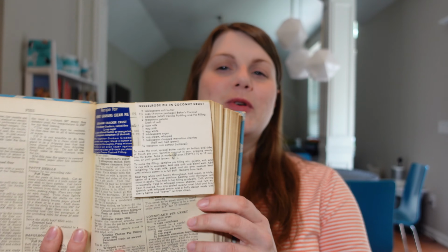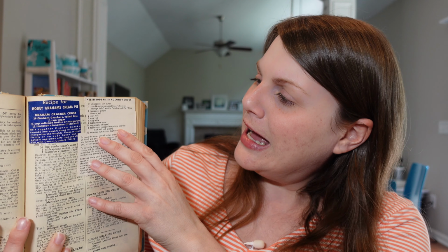So someone just sort of pasted to the top of this page a clipping for Honey Graham's cream pie. So I think that's probably like a cream cheese pie with a graham cracker crust. And Nestle Road pie and coconut crust, which I'm not really sure what that is, but hey, I can find out because this cookbook is mine now.